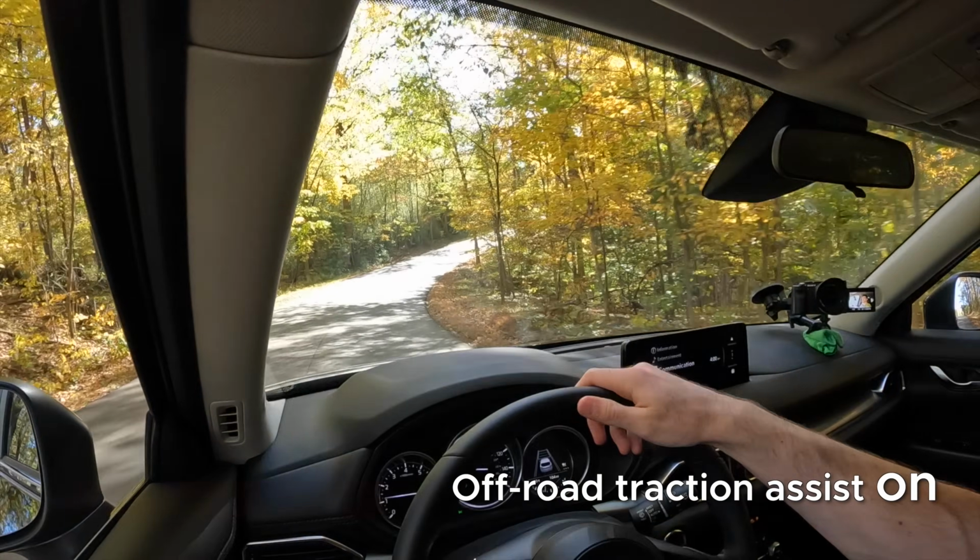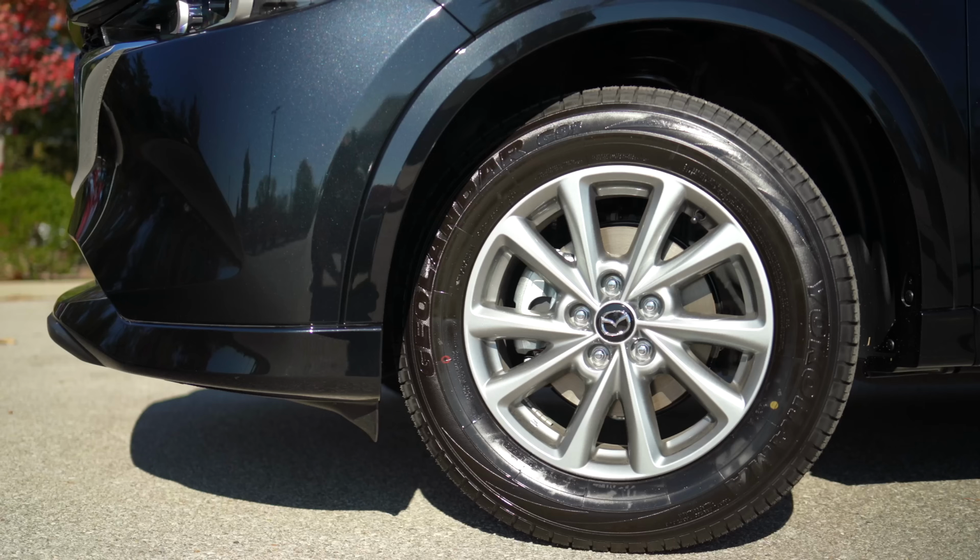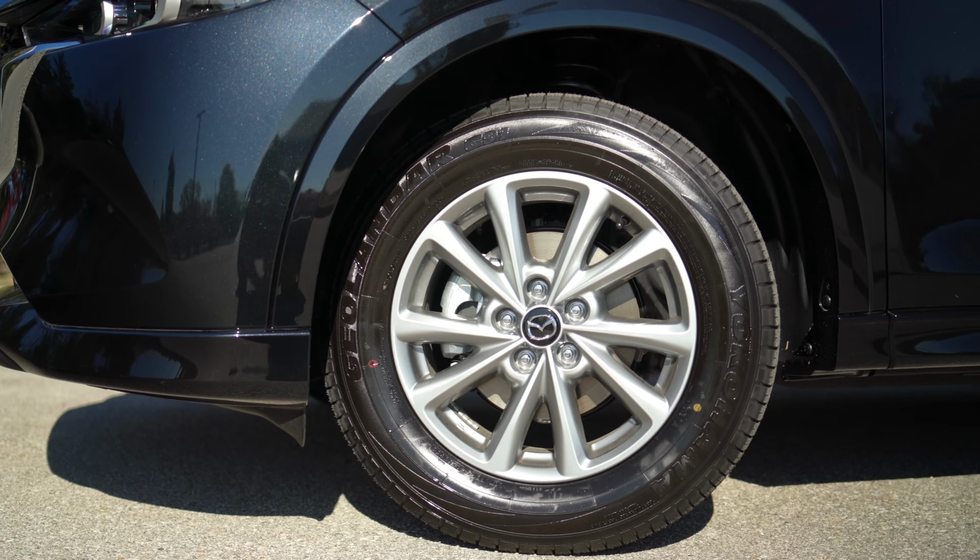The off-road mode of the premium trim onward is meant for general trail use. The ground clearance is just okay. Your overhangs aren't too bad, but this was really more so designed to handle snow and inclement weather.